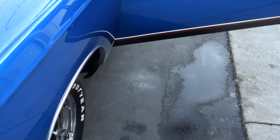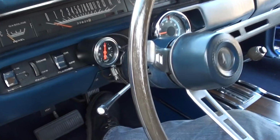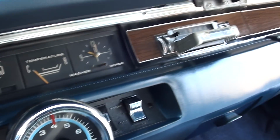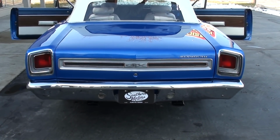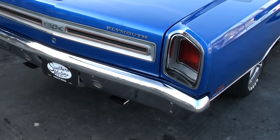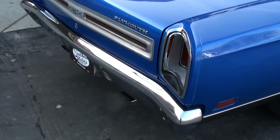Pretty color combo. Good, Jay. You can see it's a newer top. It's a correct Mopar style top. It's got the plastic rear window. That's good, Jay. Oh, you don't want to ride down the road with it? Cold. Well, you have to check the fuel gauge, oil pressure gauge, tach's working. Backup lights work. Give a little rev, Jay. Car sounds good.